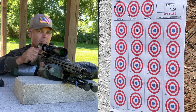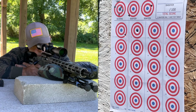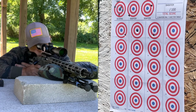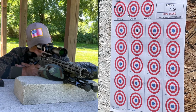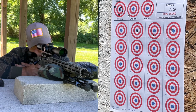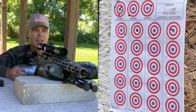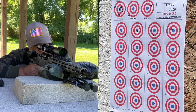That looked a little more like it. A little low on that one. I saw the wind shift that time. As I started to squeeze the trigger, I was getting a left to right mirage, and then it shifted to a right to left mirage, so I actually held off just slightly to the right, and it looks like that worked out pretty well. At least it kept it in the 4 ring.